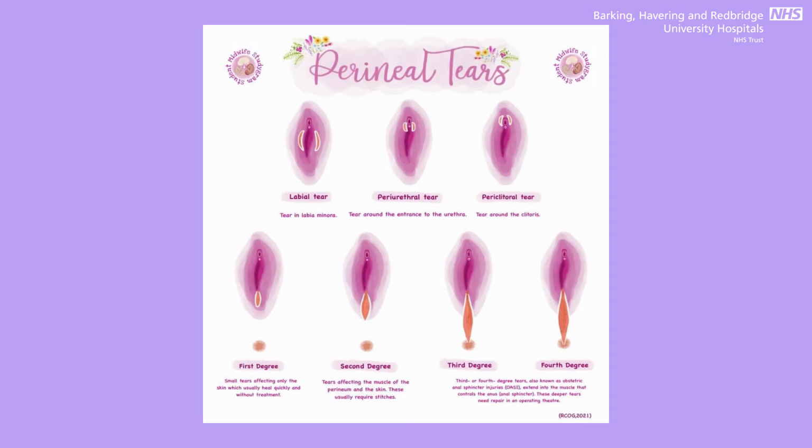It's slightly less common for mothers who have had a vaginal delivery before to experience a tear. For most women, these tears are very small, they're minor, and they heal very quickly. There's different types of tears. Some women just get some grazes, and these can be left alone to heal naturally.